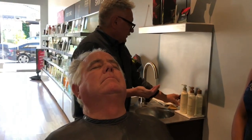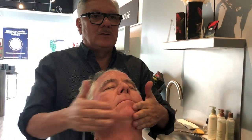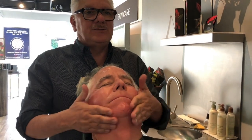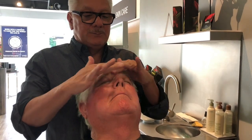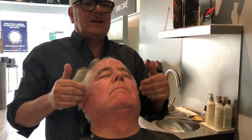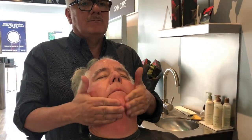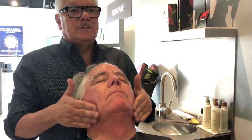And so what we do is we start our first cleanse with oil. What's really important, especially for people that have acne, is that they tend to want to dry out their skin. They want to get rid of the acne, so they scrub it. And that's really bad. What you want to do is put more oil into your skin, and that'll calm down your skin and help with your acne.